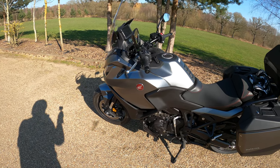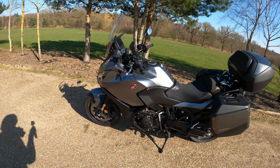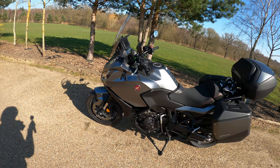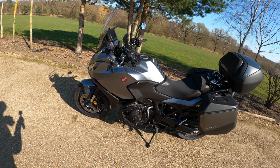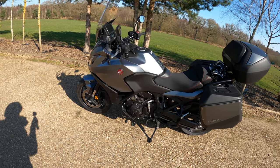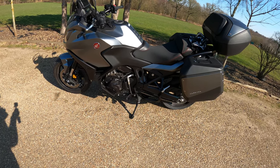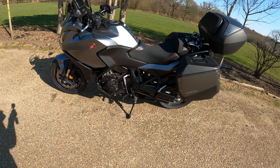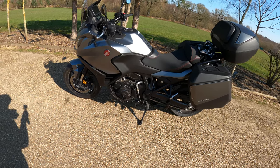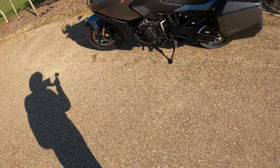According to the Honda website, this is $12,399, and it comes in three colours, which is the pearl glare white, the matte iridium grey metallic, and the graphite black. If you wanted the DCT, it's another 1,000. So, I mean, this has got the quick shifter and the blipper on it. So, yeah, you could go down that option because it is another 1,000 for the DCT. What else can I tell you?